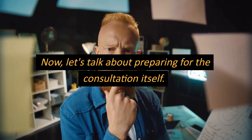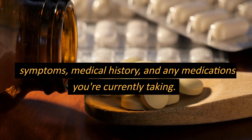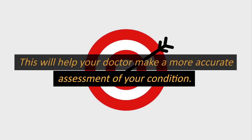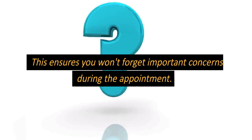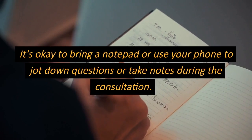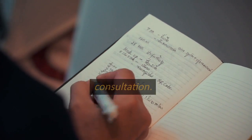Now, let's talk about preparing for the consultation itself. Before your appointment, make a list of your symptoms, medical history, and any medications you're currently taking. This will help your doctor make a more accurate assessment of your condition. It's also essential to write down any questions you have beforehand. This ensures you won't forget important concerns during the appointment. It's okay to bring a notepad or use your phone to jot down questions or take notes during the consultation.